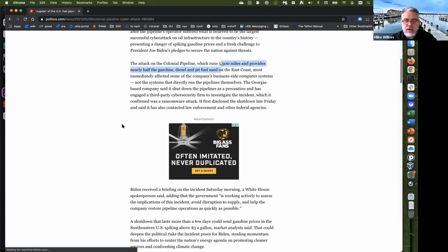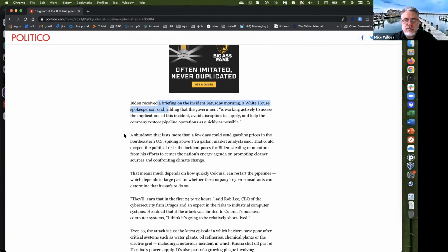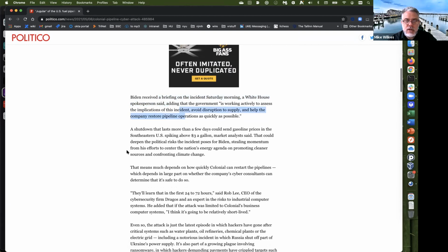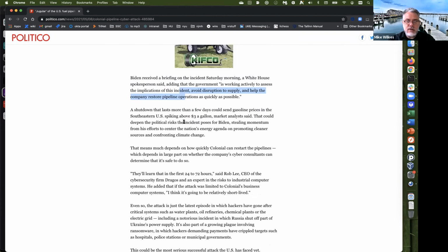What was interesting in here, Biden received a briefing on the incident Saturday morning. That would be this morning. A White House spokesperson said it's working actively to assess the implications and restore as quickly as possible. Shut down more than a few days could send gasoline prices in the southeastern U.S. above $3 a gallon, a market analyst said. That could deepen the political risks the incident poses.